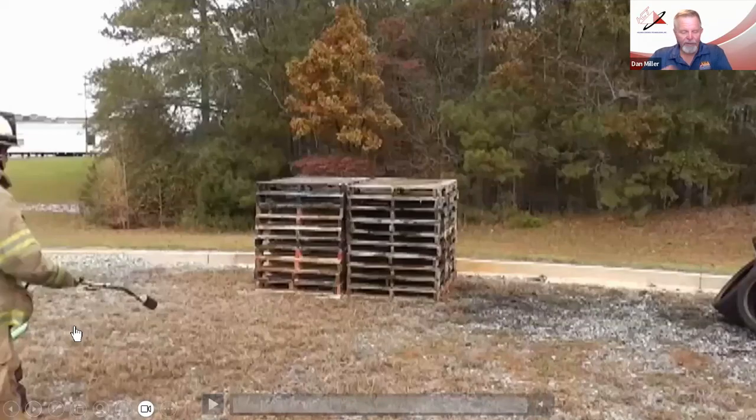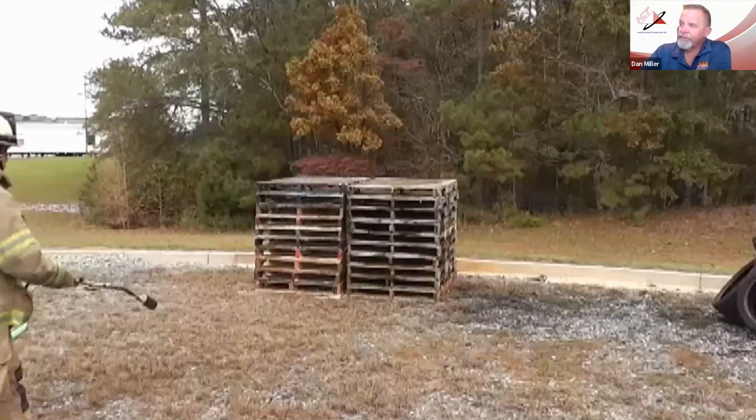So what this video is going to show us is, number one, burn back resistance in wood materials. The stack of pallets on the left has been pre-treated with F500. The stack on the right is going to be ignited and burned, and you're going to see that it doesn't burn into the stack of pallets on the left. And we're going to extinguish it. They're going to come up and touch it with their bare hands fairly quickly, showing that it cools very, very rapidly and effectively. And then the last thing you're going to see is that we can't reignite it. So once it's been treated.